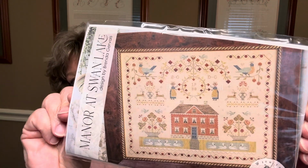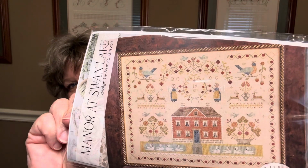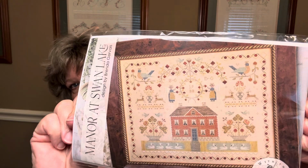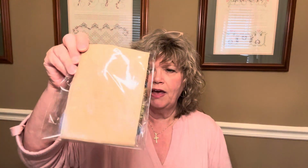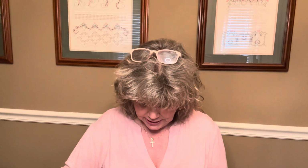I love that house. She even put little curtains in the windows. The swans, the birds at the top. It's just beautiful, beautiful. Here again, she gave us the fabric and the flosses. She even gave us a little needle minder and some other little goodies in here.